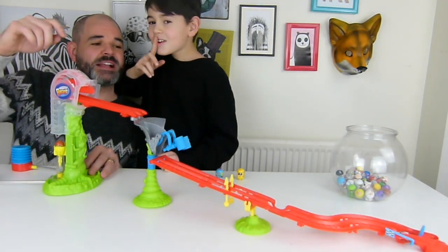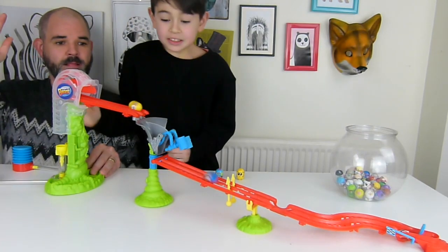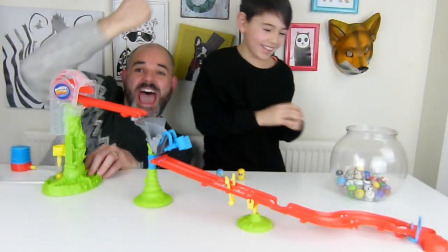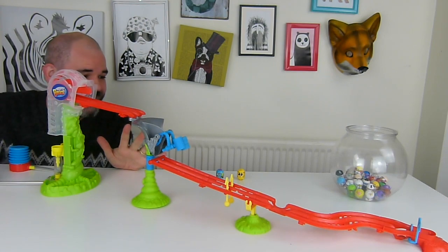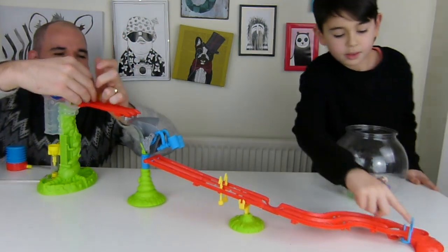They can't see because the track's in front of my face. Ready? On your mark. Get set. Go. Super cool! No one checked the axe! I love the playset. I have an idea.